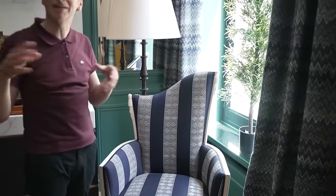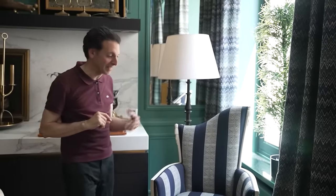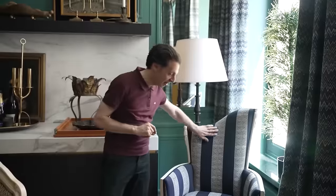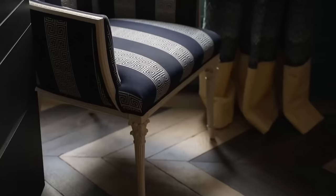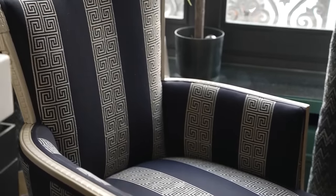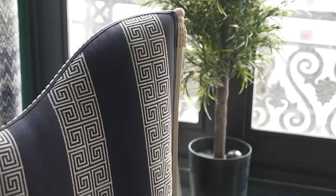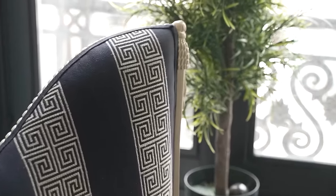I bookended this entire apartment with these two chairs. You'll see the other one that appears back in my bedroom when we get over there. Again, I put the Greek key fabric on here, which is a connection back to the living room Greek key. And I just love the whimsical character of the legs. They're these little Corinthian columns. Look how fantastic these are. The chairs themselves actually have the personality of the architecture of the apartment in them, which is wonderful.